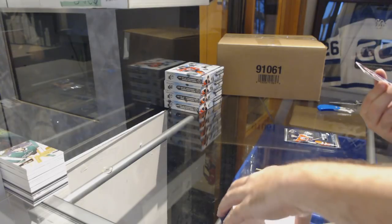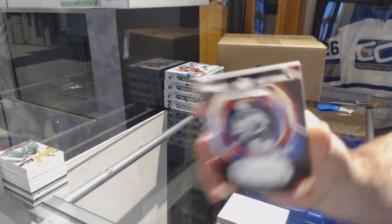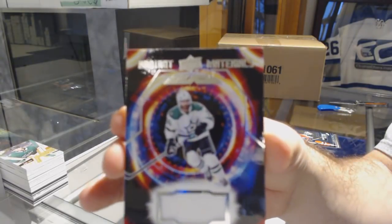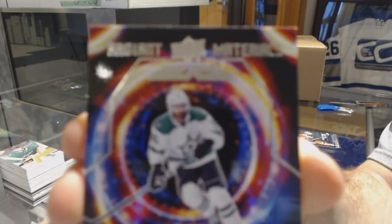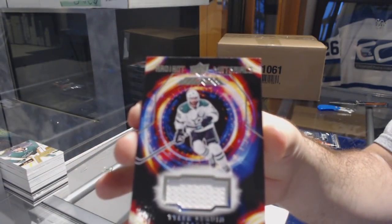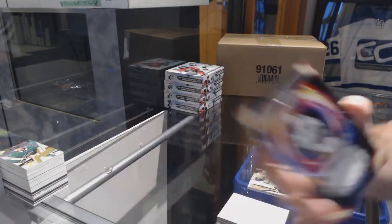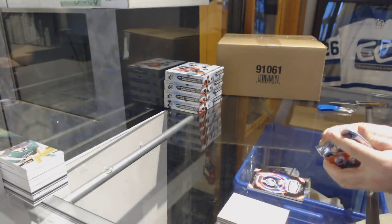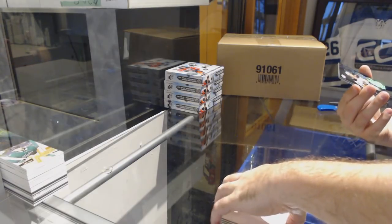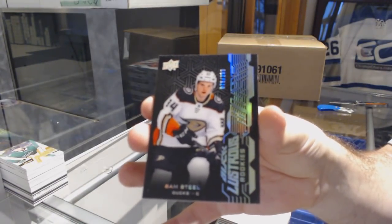We have a Radiant Materials for the Dallas Stars, Tyler Seguin. That's trippy. Radiant Materials. Yeah. And we've got for the Anaheim Ducks a lustrous rookie to 299, Sam Steele. Steele.